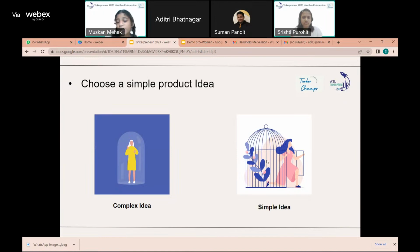A question might be in your mind: why not choose a complex idea? See, if you choose a complex idea, you'll likely get stuck and you may not be able to complete its implementation within a week or two. This will result in a lack of time and you need to do the assignments in a hurry.